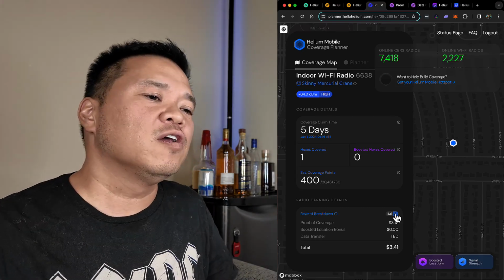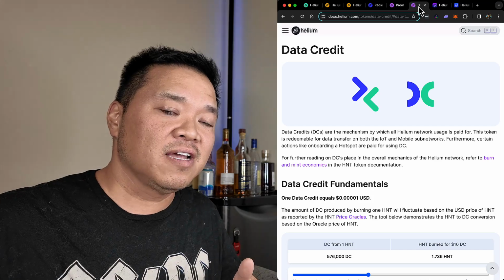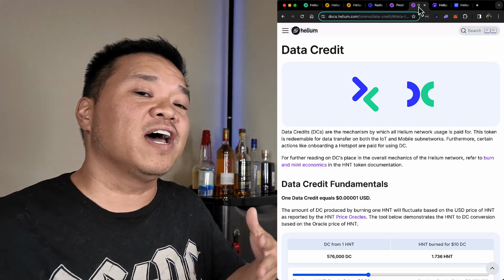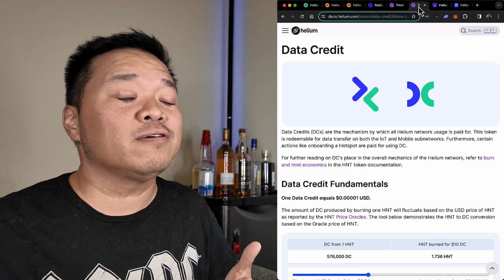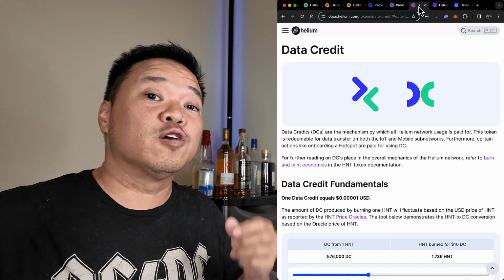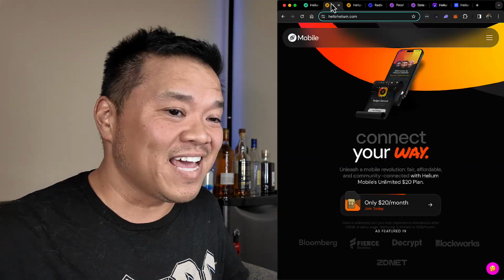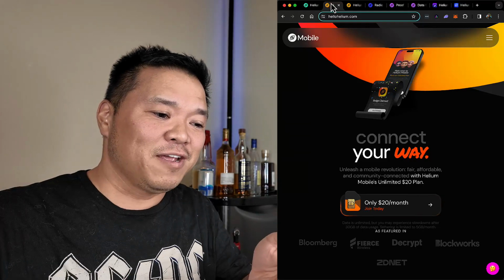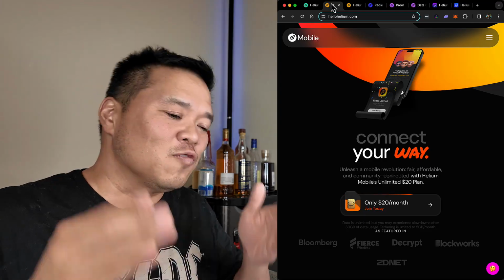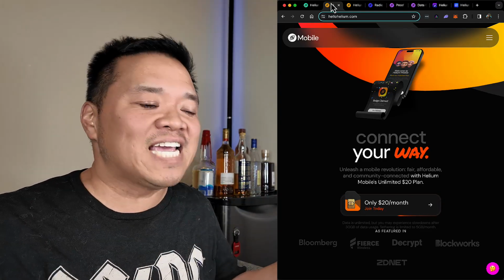But here's the thing. We also, like I said, get data credits. And you can get data credits by other people being around with the service that Helium Mobile provides, or it could be you utilizing their service. And that service is right here, the Helium Mobile Unlimited $20 plan. So for $20, you will have their unlimited data service.